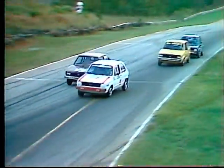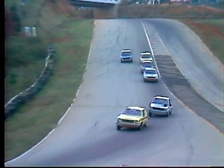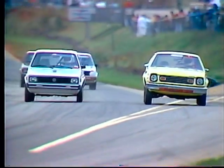The race for second spot in Showroom Stock C. As coming out of turn 11 and down the hill, Eli Gunnell battling Alex Salerno for second and third spot. In fourth, number 91, that's Darrell Cook, being closely pursued by a former champion in this division, Doug Farrow, in 73.